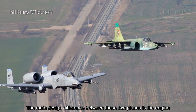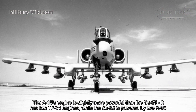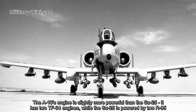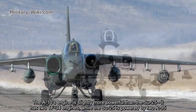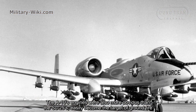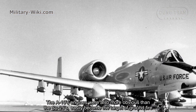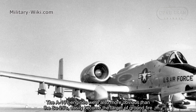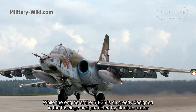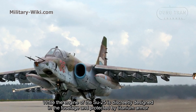The main design difference between these two planes is the engine. The A-10's engine is slightly more powerful than the Su-25. It has two TF-34 engines, while the Su-25 is powered by two R-95. The A-10's engines were also more exposed than the Su-25's, easily becoming the target of ground fire, while the engine of the Su-25 is discreetly designed in the fuselage and protected by titanium armor.